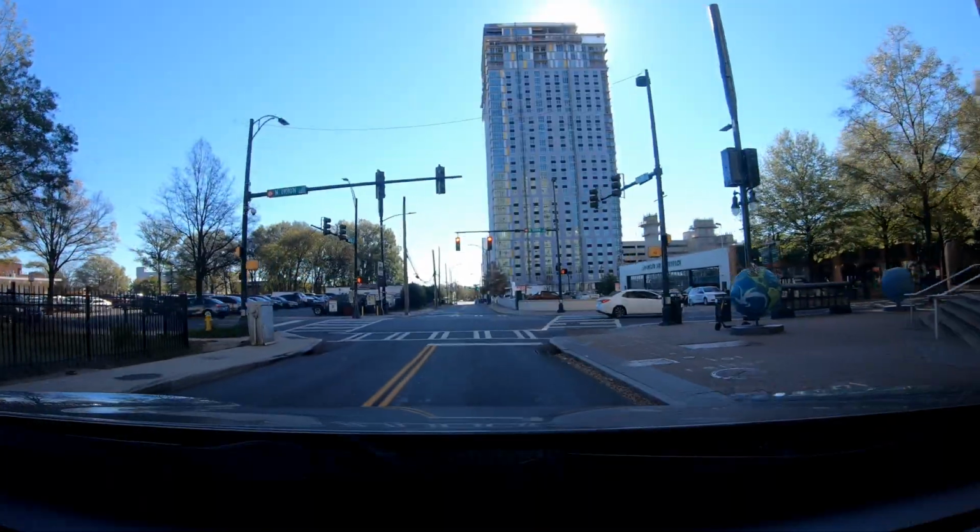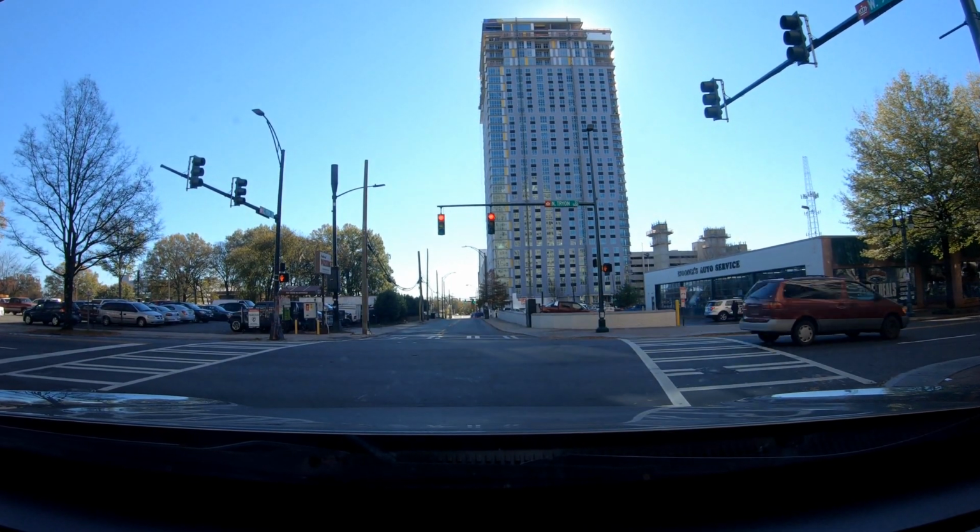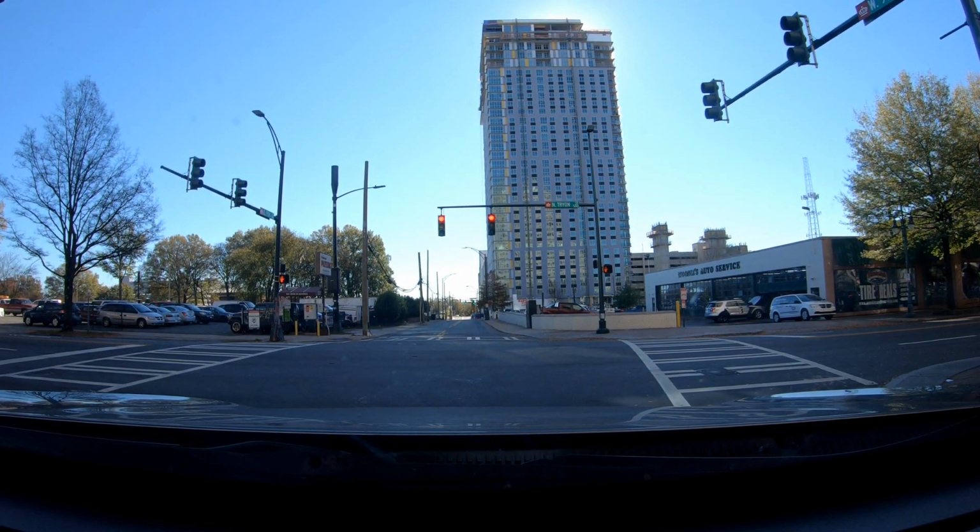You know, this building up ahead, brand new. I'm not lying, this is my word. About 4 months ago, this building didn't even exist.